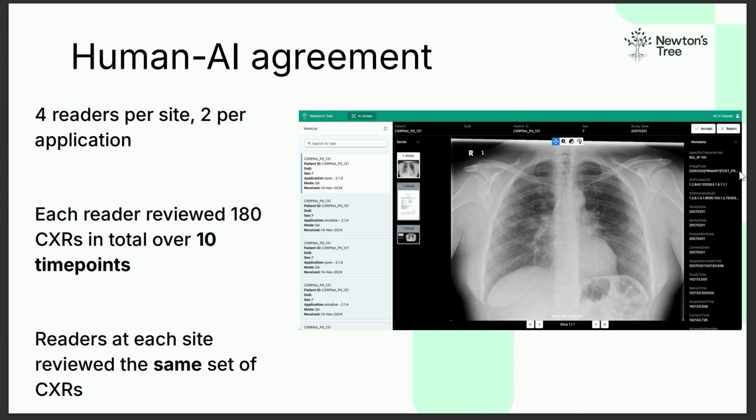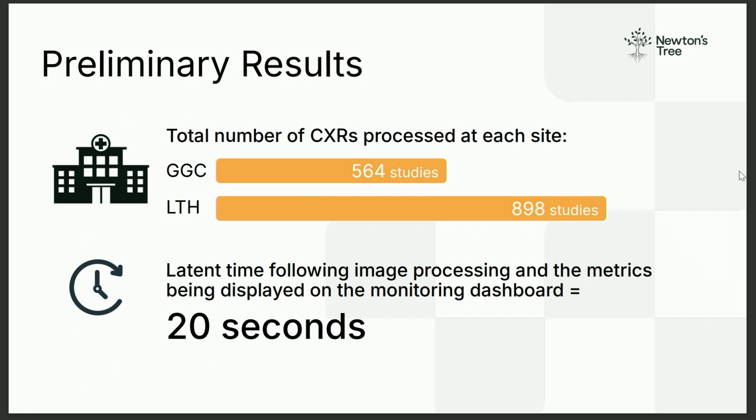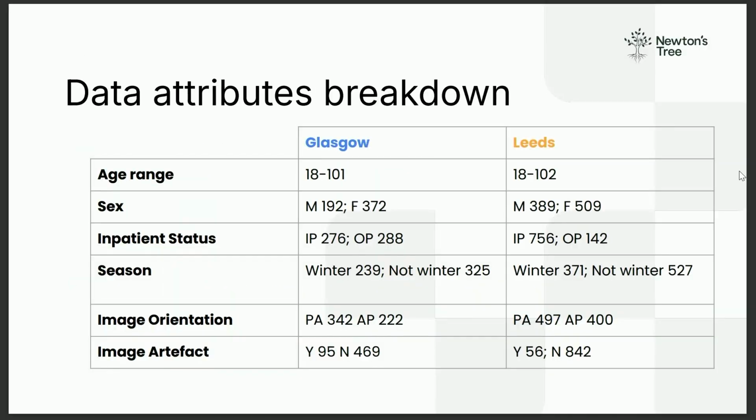And so we strung out this exercise over 3 months. And so we asked them to log in every Monday, roughly, and to review a few cases. I think it was 18 cases over 10 time points. Because what we expected to see was there wouldn't be any automation bias at the beginning, but as people got lazy, it would creep in. So this is roughly the number of studies that we processed at each site. From a sort of a feasibility perspective, we were able to return monitoring statistics within 20 seconds of the X-ray landing on our platform. So you sort of tick the real-time criteria.